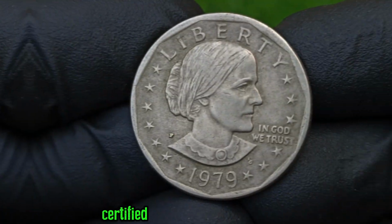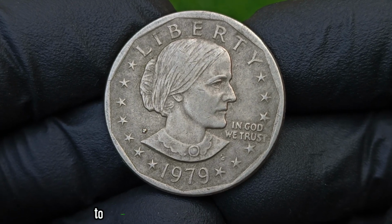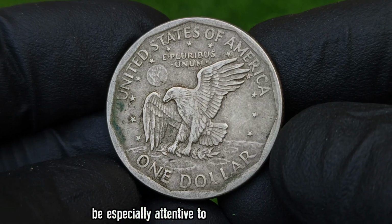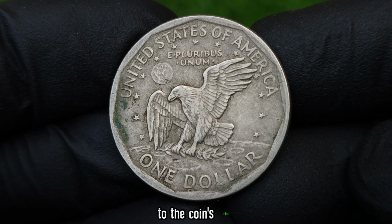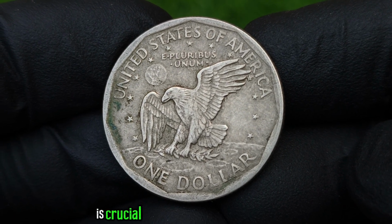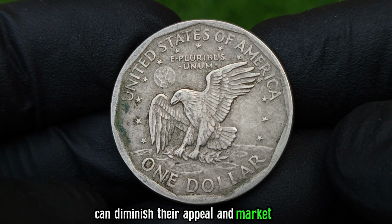Prioritize coins certified by reputable grading services like PCGS or NGC to ensure authenticity and accurate grading. Be especially attentive to identifying varieties like the wide rim, which is immediately recognizable by the closeness of the date to the coin's rim. Protecting these coins in airtight holders or slabs is crucial, as handling or improper storage can diminish their appeal and market value.